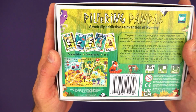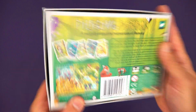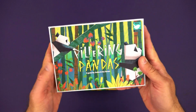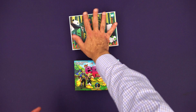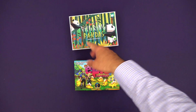I don't know if you can see here, I'm not going to dig into the box, but the artwork here is really, really, really cool. I love this almost paper cutout looking style artwork. The game was a lot of fun. It is a light card game that unfortunately I just don't get into very often. Again, if I had unlimited space, this one would likely stay just because it is cute.